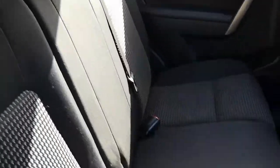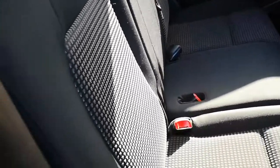because you really want to see the condition of the seats. Like, see how they're all nice and clean, and it's so easy just to pop them up one-handed. These are about the only cars that can do that, with me on the video just doing it like that.